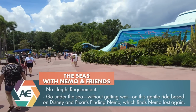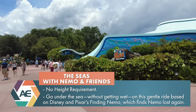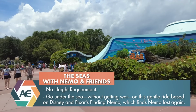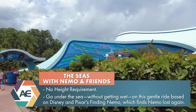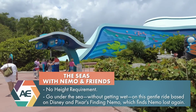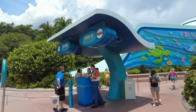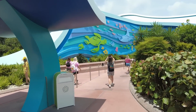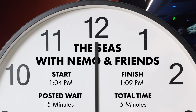Also, we made it over to the Seas with Nemo and Friends. This is just a fun little dark ride where you sit in a clamshell and it takes you through the story of Nemo, but he's kind of lost again, and Marlin has to go find him. Dory's there. It's fun, it's cute, and it ends in a real-life aquarium, which is actually incredible. So, 10-minute wait, it won't be 10 minutes. Let's hop in line. Surprise, surprise, I waited 0 minutes.